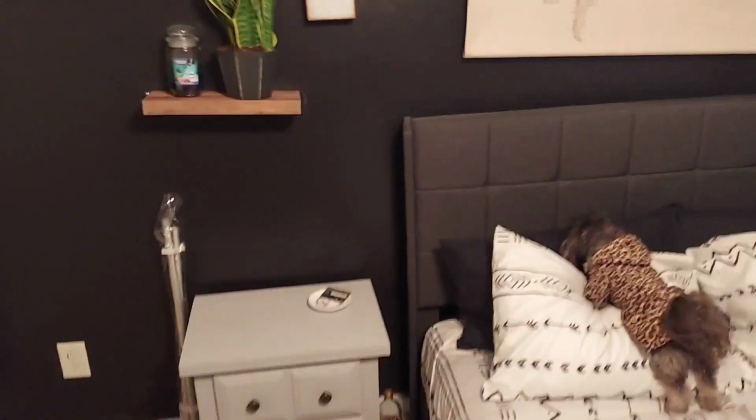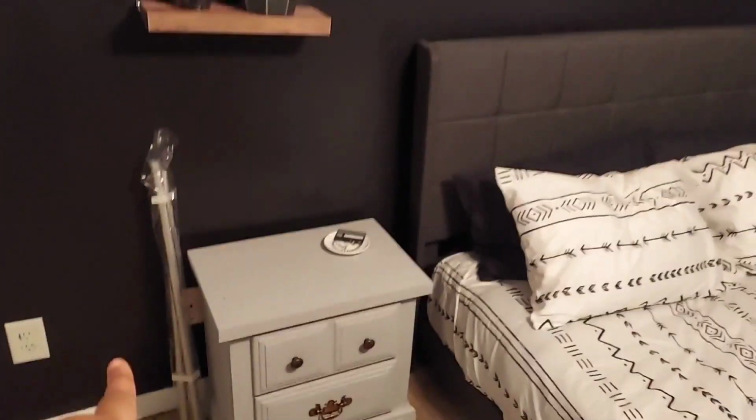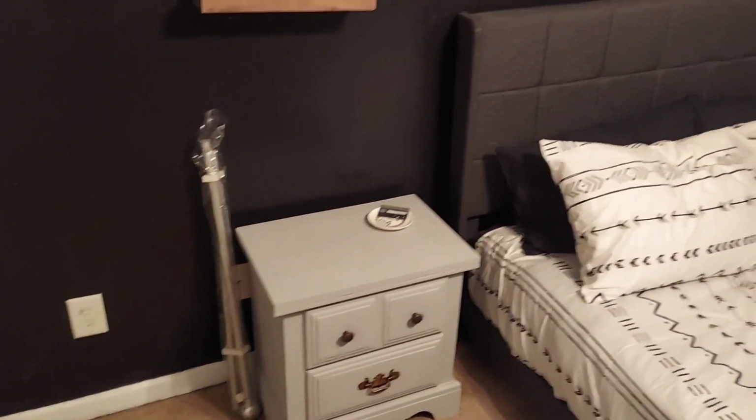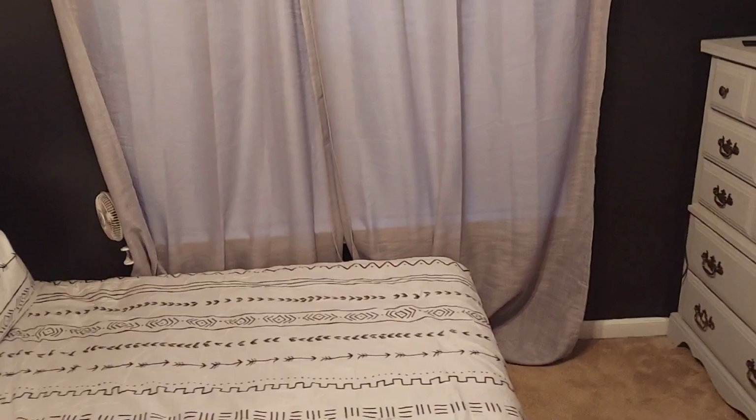And then this is his actual curtain rod. I got ready to put his curtains up and realized that the brackets for the rod were missing, so I had to put his curtains up with the old rod that he had, and you see they're dragging. So when I do put his curtains up, I will raise it up to the ceiling.